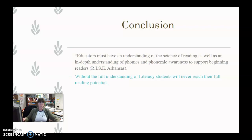In conclusion, according to The Science of Reading: An Overview by Dr. Jan Hasbrouck, teachers, when well informed and trained, can conduct brain surgery by instruction. We essentially can rewrite the brain using the science of reading.